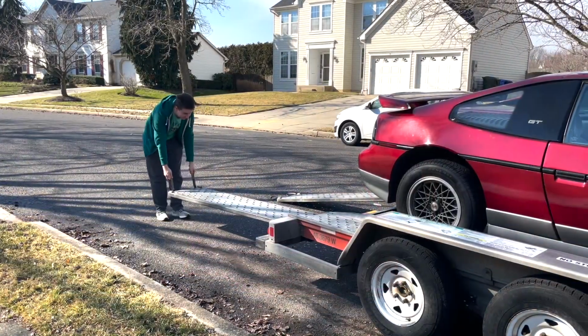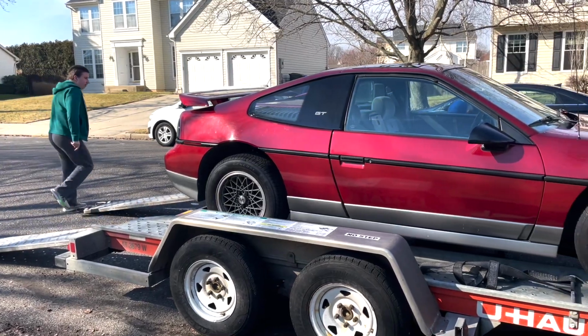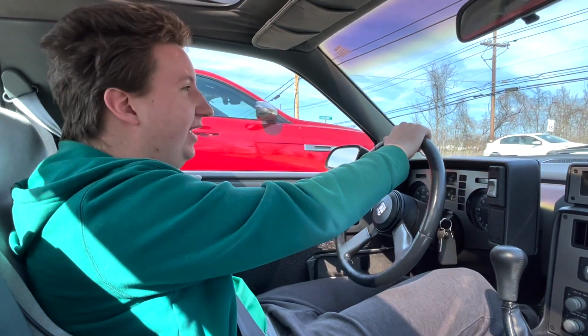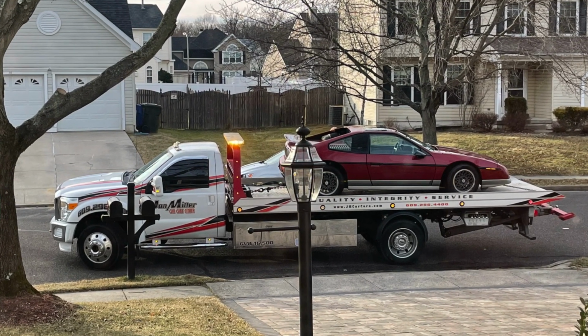But the Fiero was not mobile. We couldn't put it in gear. Obviously, you can't move, the clutch line burst, had no pressure. So we took it to the same guy, Fiero John, who had worked on it before, and asked him, hey, can you fix this? And he was like, yeah, sure. So he fixed that. He also replaced all of my brake lines, which were in a similar state.